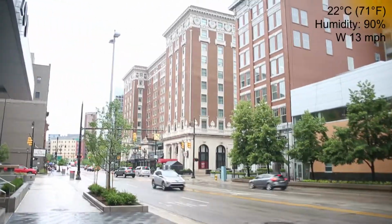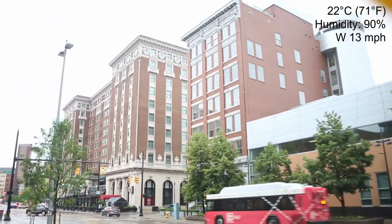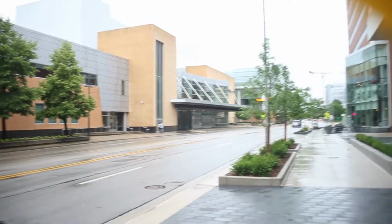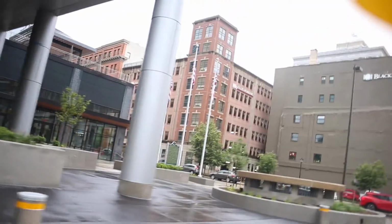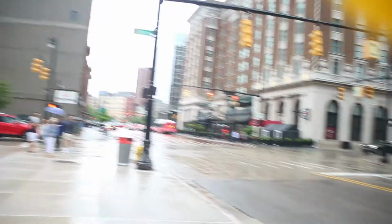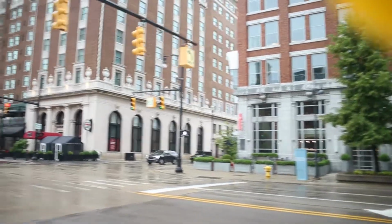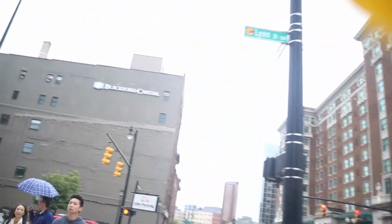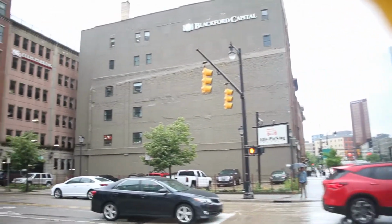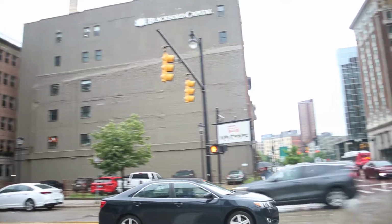So the plans for this evening, assuming we don't get rained on really hard, it has been kind of overcast and raining on and off throughout the day. So we're walking along Monroe right now. This is Monroe Taylor Way. And we're crossing Lyon right now. We're going to head over to Monroe Center and walk kind of through the restaurant district.